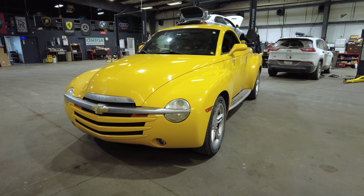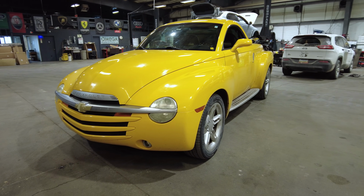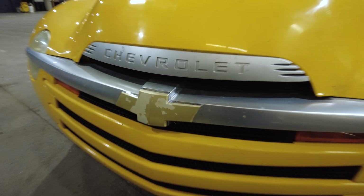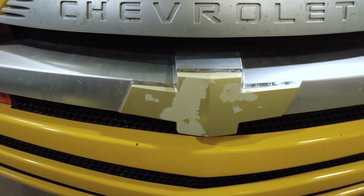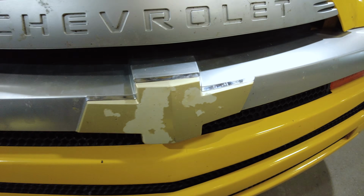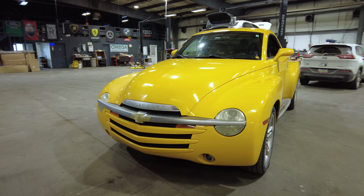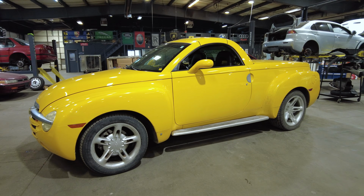So this thing is almost a 20-year-old vehicle. It's already starting to show some of the wear. The Chevy emblem has got some peeling chrome or gold, whatever color that is, starting to come off. I always did like the front end of these. They look pretty cool. But as we come around to the side, see this one's driven up here.